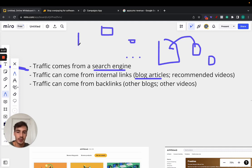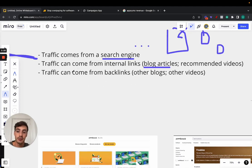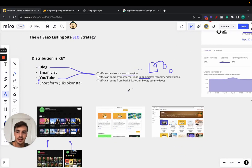Now, if you had a blog for a competing company, most likely you would not link to AppSumo. For example, if you had an article on Forbes talking about software companies, you could link to AppSumo. Hopefully that makes sense. And finally, traffic comes from backlinks. Other blogs, just like I said, for example, a backlink from Forbes linking to AppSumo, or other videos linking to AppSumo, or recommendations, which don't really work as a backlink, but do drive traffic that way, right? So that's the first thing I want to talk about.